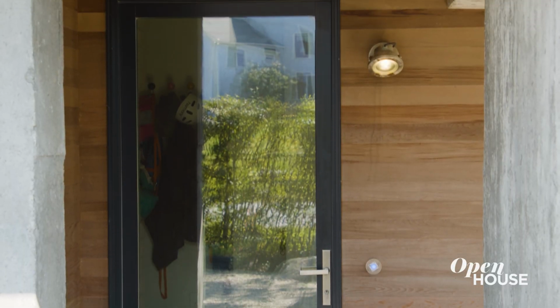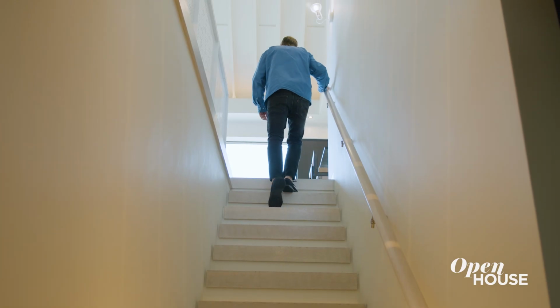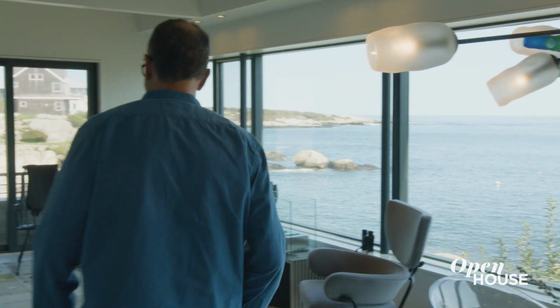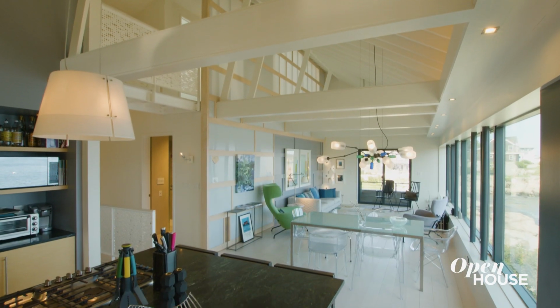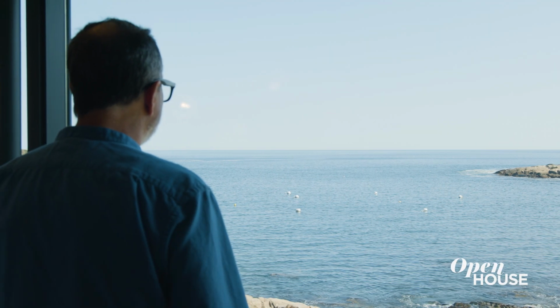Once you come in the front door, there's light coming from the main stairs. You come up the stairs and the house explodes into light. This is the heart of the house. We entertain our grandchildren and our daughters. There's a wall of glass. All you can see is ocean in front of you.